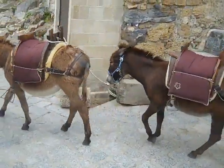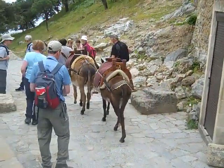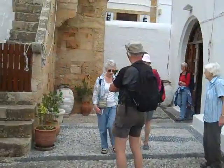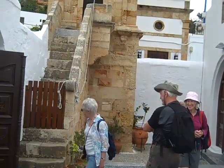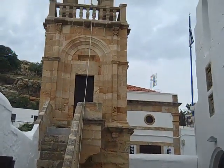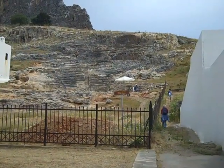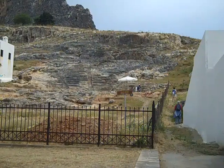Some people take donkeys up to the Acropolis. Here's two of them. The people aren't on them anymore. Byzantine church. I was too immodestly dressed to go in, but it's got a bell tower with a rope that pulls the bell. That is the ancient Greek amphitheater of Lindos.